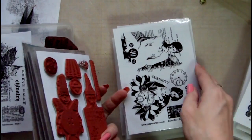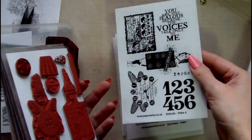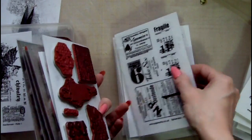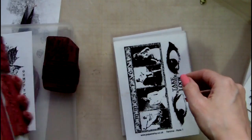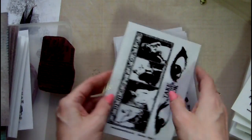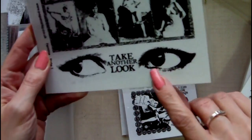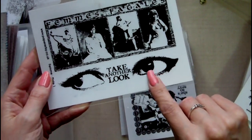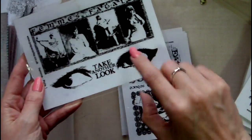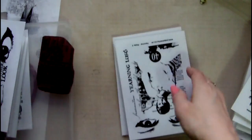That one can go. That one can go. That can stay. That can stay. That can stay. That can stay. That one can stay. That's the stamp I used for my blog header. If you've been on my blog, it's artfulevidence.blogspot.com. That stamp is part of that. That one can stay.